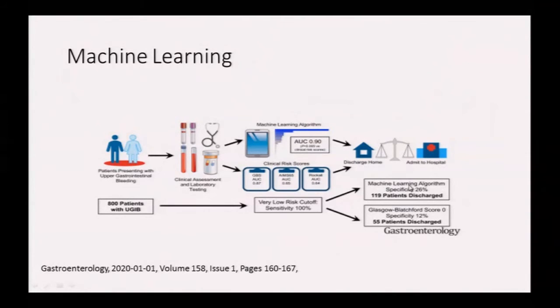So in other words, if they have any score, any prediction of anything, you have to be careful and admit them and do it. But the really low-risk patients, they're able to tease out. And so using this cutoff, out of 800 patients, they could have sent home twice as many as using the Blatchford score safely, and they validated this. I won't go through the whole paper because we don't have time, but they validated all of that.